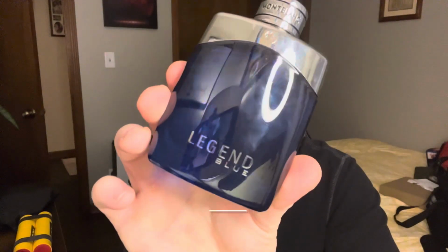This is not a Rackstore find. I found this online. It's a new release this year. Smells pretty much identical to Parfums de Marly Percival. That's obviously higher quality, but we're gonna go with Mont Blanc Legend Blue.